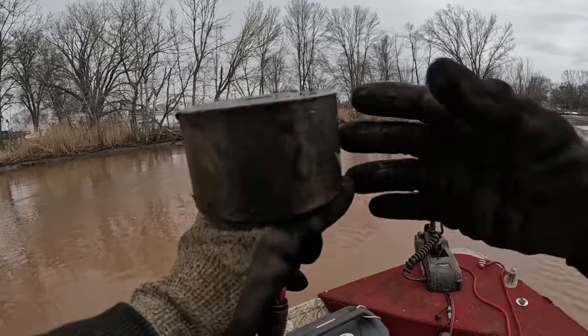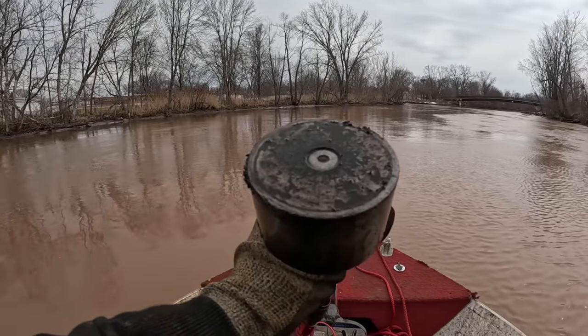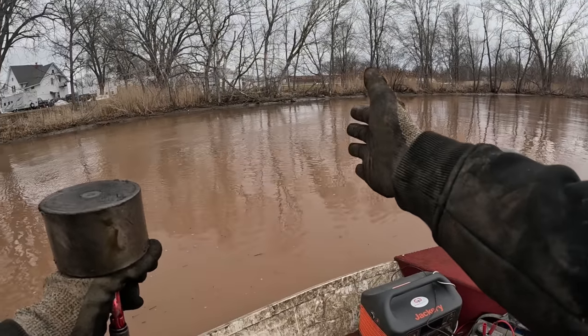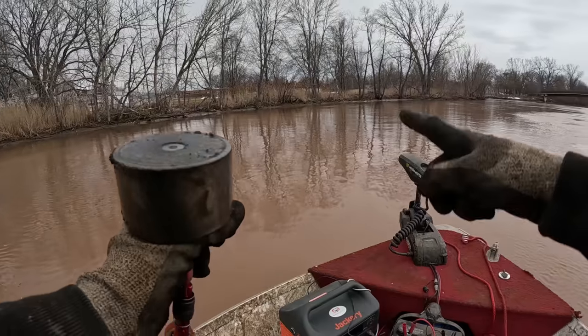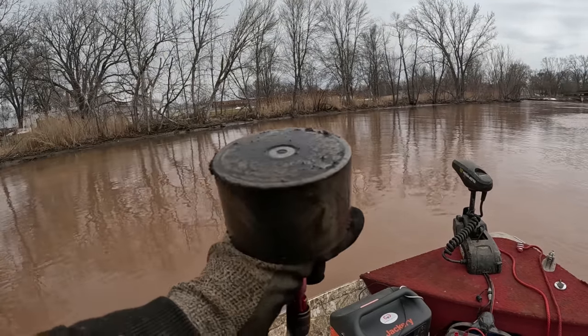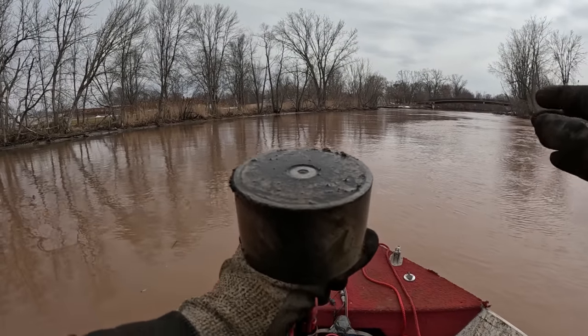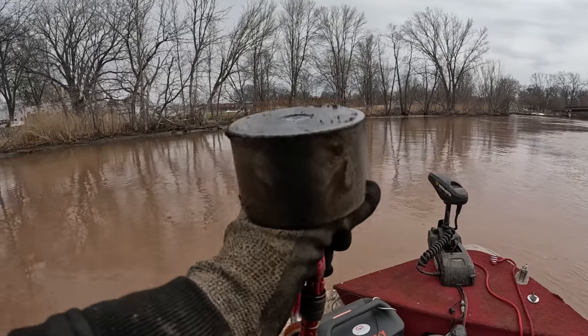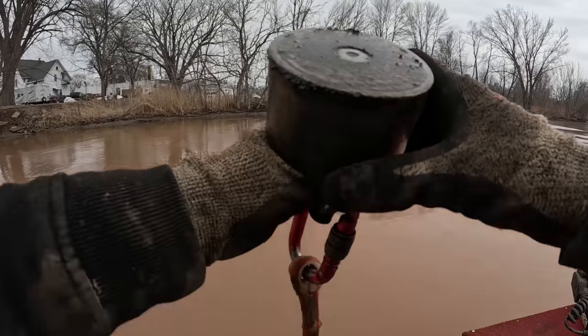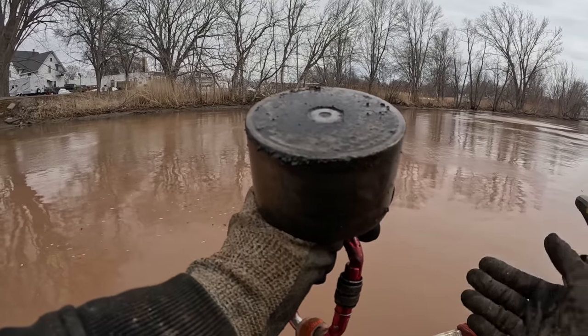All right, guys, today we are back out here. I got my large 360 degree magnet with me. And right now I have the anchor in and we are still being pulled down river, you guys. They definitely opened up some dams upriver because this water is cruising. Plus we have wind gusts right now up to 30 miles an hour and I'm not even kidding. So it is brutal out here, you guys. Let's get right down to it. Let's start tossing around and see if we can find anything here today.